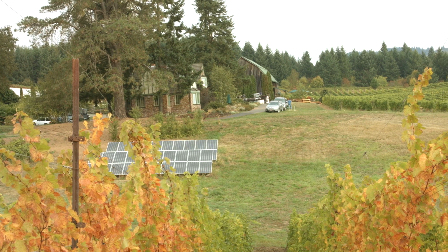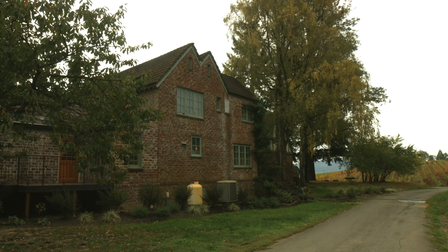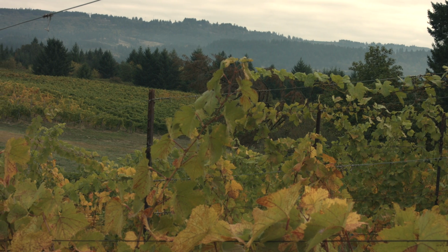As the name would imply, the vineyards, and there's about 29 acres of vineyard, are surrounding an old brick house that was built back in 1928. That's where my wife and myself and our yellow Labrador live.